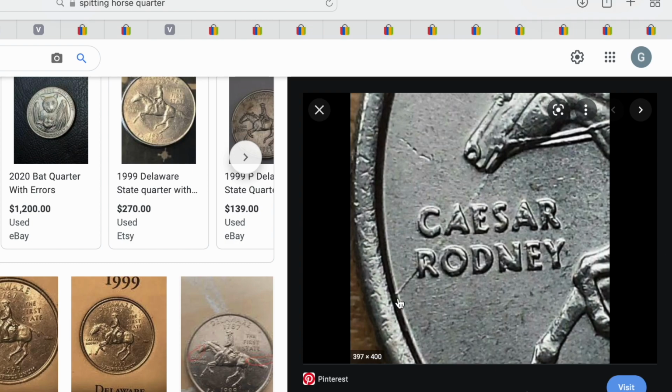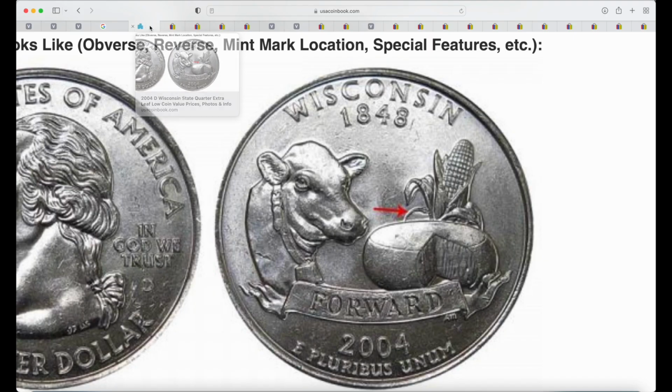It's caused by a die crack, and it looks like a horse is spitting. I have found a few of these in the past, so we might get lucky and find one today. By the way, I have never found a 65, 66, or 70, because the ones I get are usually so beat up, it's actually pretty hard to tell if there's doubling.